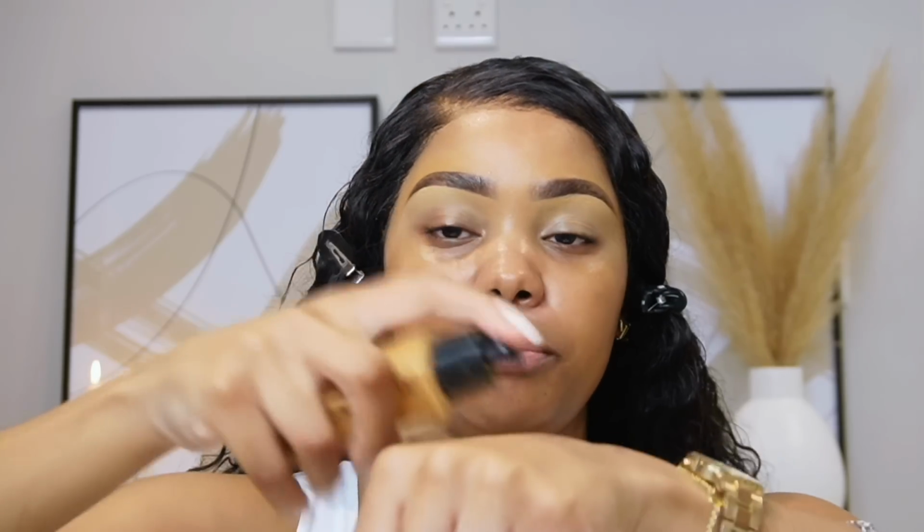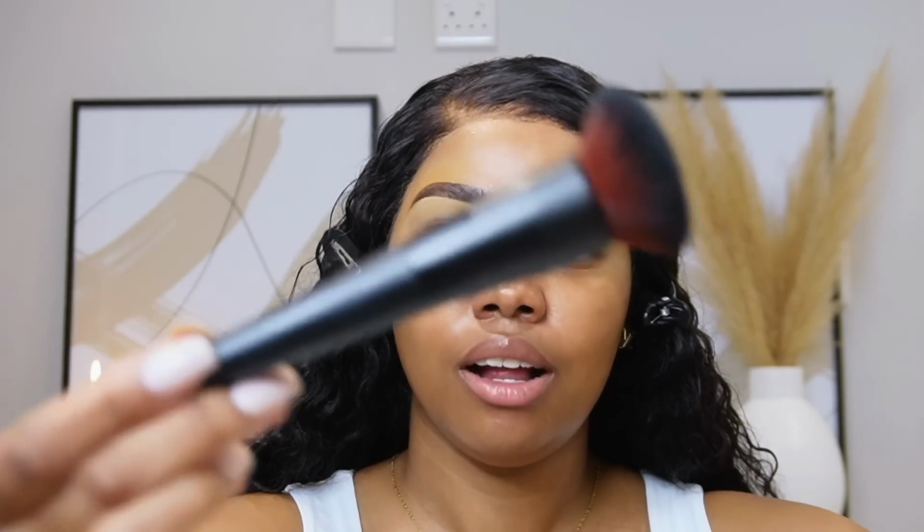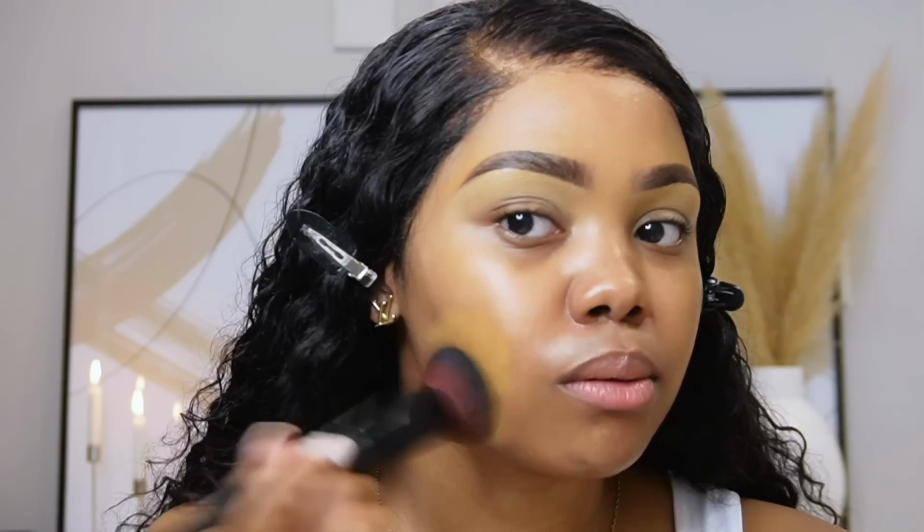Then I'll just pump this onto the back of my hand. I usually do like 3 or 4 pumps. Then I'll take my foundation brush. This foundation brush I got in a PR package, so can't tell you where it's from. I also do like to spray my brush first. It has such a skin-like, shiny finish.